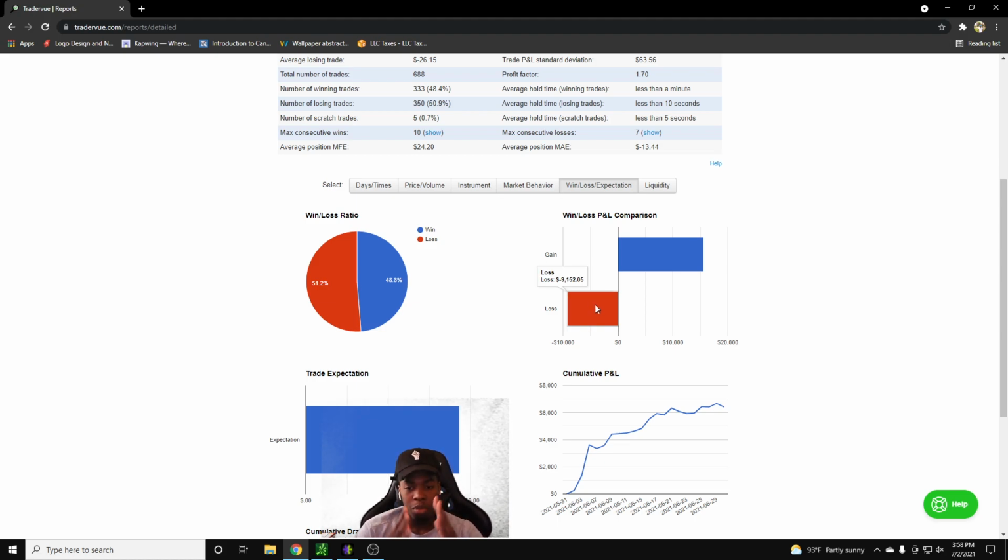$9,000. This is why there's a lot of hope for this strategy. This right here is just so motivating, man. You gotta look at the silver lining. Yes, I lost $9,000, but the silver lining is telling me that, you know what, I'm net green on the month, 6,000, right? 6.5K. So imagine if I was even better. Imagine if I was better. This is just one alley, right? This is one alley of a bunch of things that I can improve upon, right?